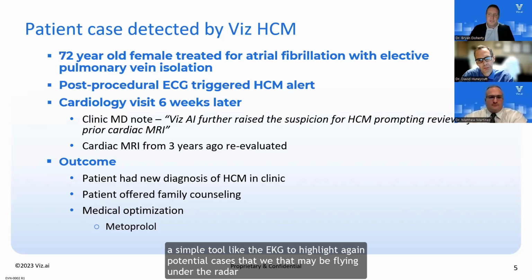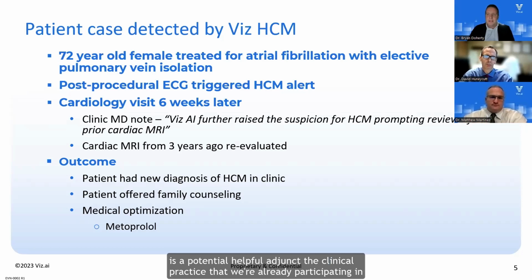And just using a simple tool like the EKG to highlight potential cases that may be flying under the radar is a potentially helpful adjunct to the clinical practice that we're already participating in.